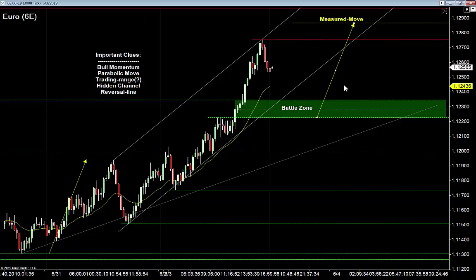But the most important clue here is the steepness of this market. This is called a parabolic move. Parabolic moves are pretty interesting because the market starts off going bullish, right, and then it just takes off. It's called a parabolic move because the slope of the market gets steeper by the second, right? It gets basically overbought. It gets unrealistically steep. And I said earlier, it's all about momentum, right?